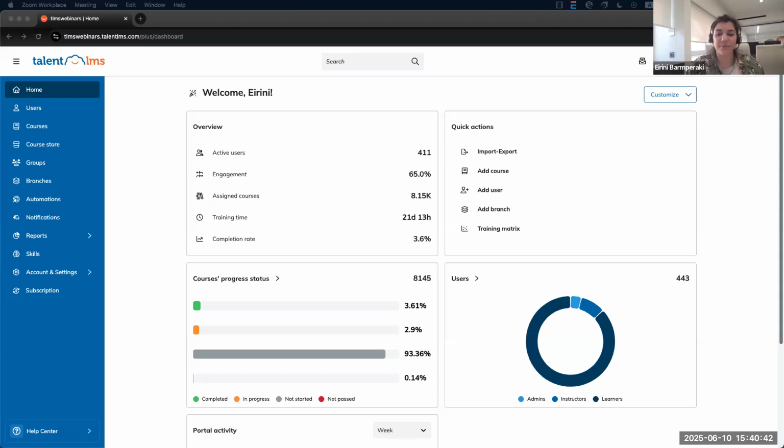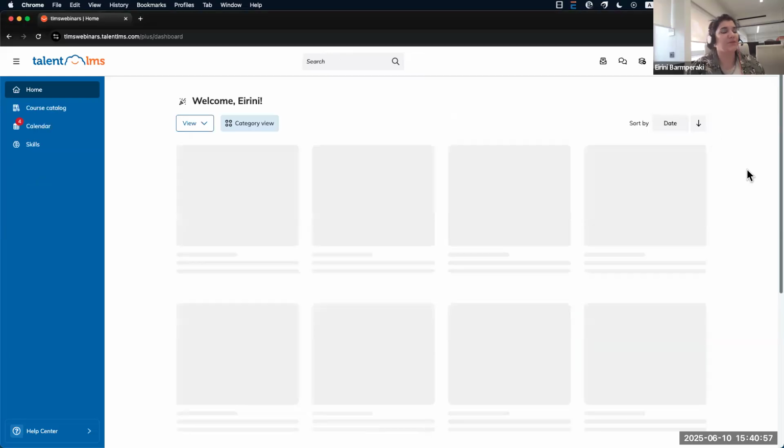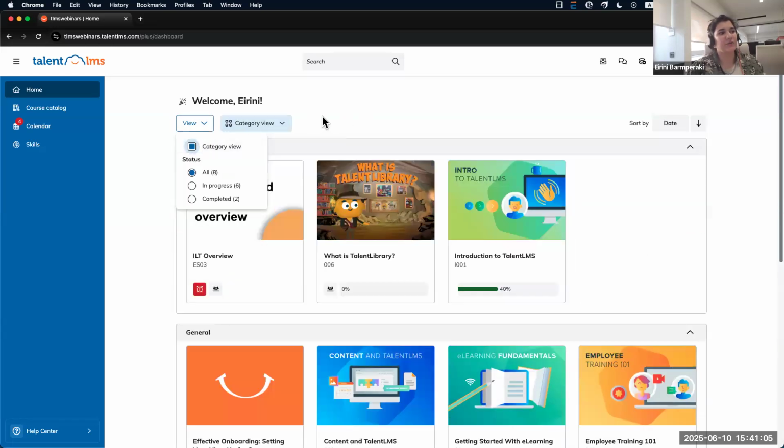As an administrator, can I make the default view of the My Courses tab a big category view for all users? I'm afraid the quick answer on this is no. We can't set it to be on a category view and apply that for all the users, but feel free to direct your users. So let me just remove that by clicking on the view button, they can see the category view. Of course, if they check it, every time they go back, it will remain like that.